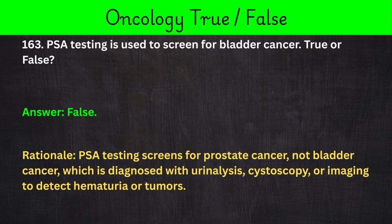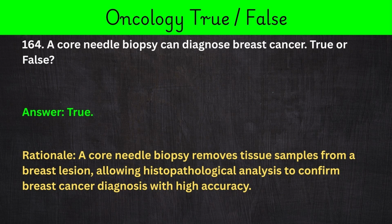163. PSA testing is used to screen for bladder cancer. True or false? Answer: false. Rationale: PSA testing screens for prostate cancer, not bladder cancer, which is diagnosed with urinalysis, cystoscopy, or imaging to detect hematuria or tumors.